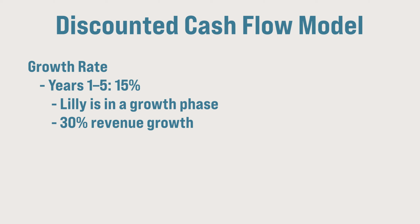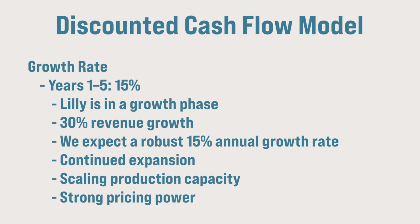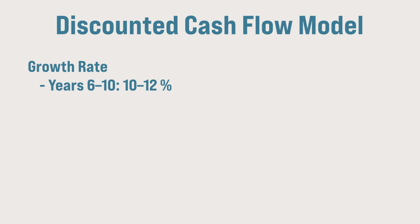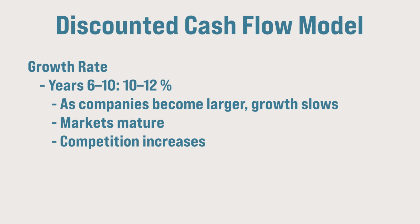So instead of extrapolating peak growth, we choose a disciplined but still robust 15% growth rate for the next 5 years. This reflects continued expansion in obesity and diabetes markets, scale in production capacity, and strong pricing power, but without assuming perfection. For years 6 through 10, we reduce the growth rate to 10 to 12%. The reason is simple. As companies become larger, growth naturally slows. Markets mature, competition increases, and law of large numbers effects begin to apply. Even if Eli Lilly continues to perform well, sustaining 15% plus growth indefinitely becomes increasingly difficult as the revenue base expands. Therefore, we assume a gradual normalization toward a still strong but more sustainable 10 to 12% annual growth rate in the later years of the forecast period.